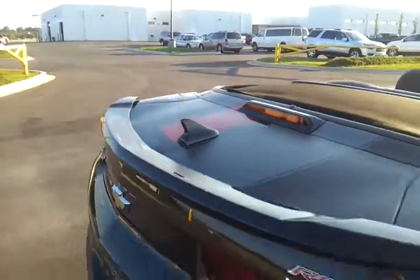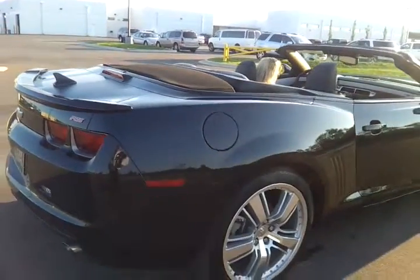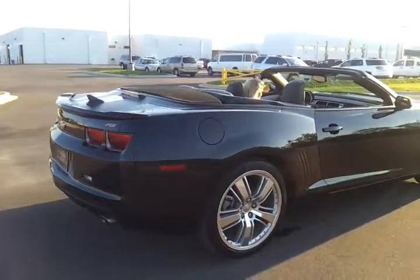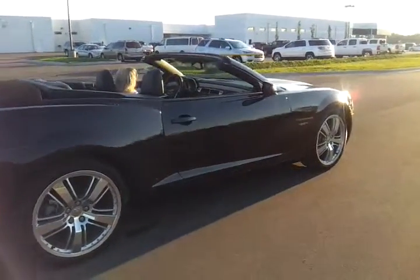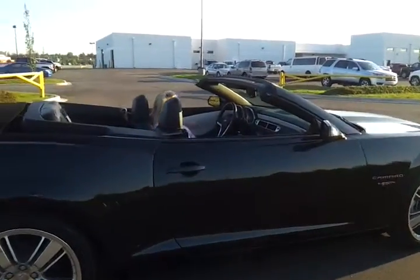It's got OnStar, XM radio, all the logos. Again, it's got the 21s on it. Premium floor mats, a 6-speed automatic. Original list price on this car, around $43,500. We have both sets of keys, owner's manuals.